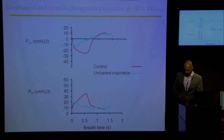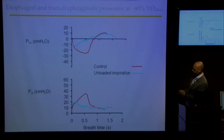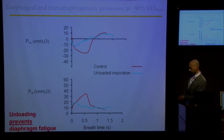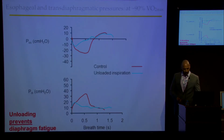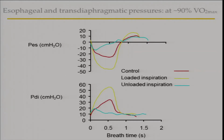And what we can do is we can unload breathing during exercise, as you can see here. The intrathoracic pressure swings become less negative here, which is reflected in the transdiaphragmatic pressure. And what this does is it attenuates the development of respiratory fatigue, in this case in terms of diaphragm fatigue. And we can do the opposite. We can load the inspiratory muscles. We just put a little mesh on the inspiratory side, makes it harder to breathe in.